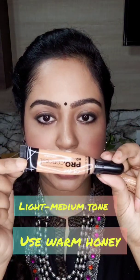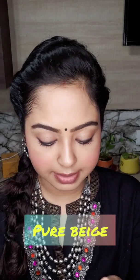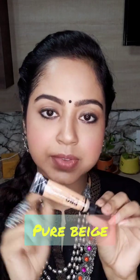You can use this, but I prefer using the warm honey shade to hide these blemishes. I use this under my eyes, over my eyes, in my chin area. This works perfectly for medium or light skin tones. You can also use them on your spots if you have any acne marks or something like that. The other shade is the pure beige shade. This works similarly to the other shades.